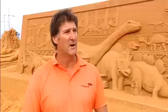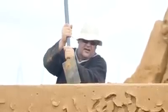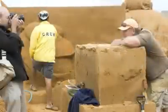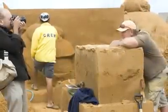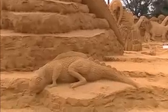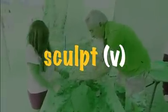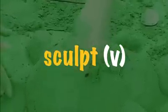Sculptors are brought in according to their skill sets. There are sculptors that are very, very good at doing architecture, which is quite laborious, it's a slow process. And there are sculptors that are more adept at doing freestyle type work, a la animals and humans and that sort of thing. The verb for making things in sand, stone or metal is sculpt.